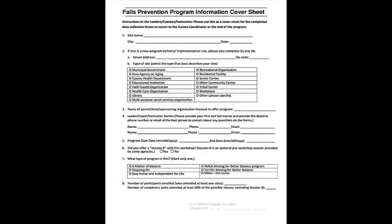They can choose to participate. It explains the confidentiality and gives contact information at the State Health Department, and you're welcome to provide copies of this to anyone who's interested. The Falls Prevention Program information cover sheet is pretty self-explanatory. It just gives us some background information on you as a site, and you really need to fill this out just once, the first time you send in paperwork.